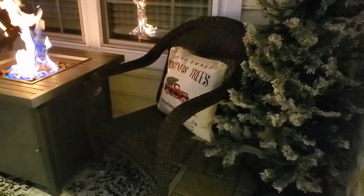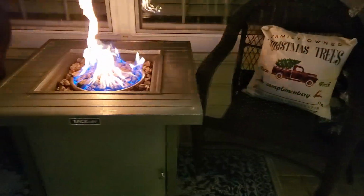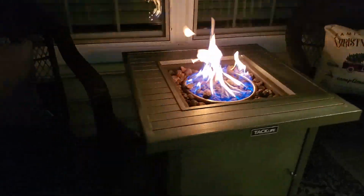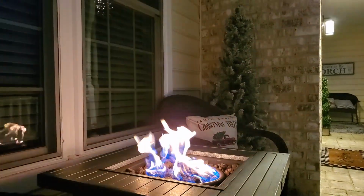And here is our fire pit. We can sit here and enjoy the warmth of the fire pit while watching the cars go by and just be cozy on the front porch.